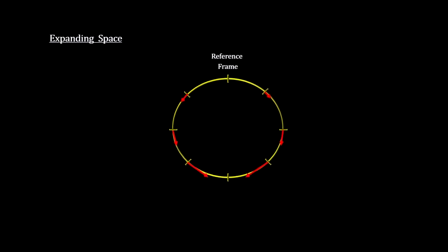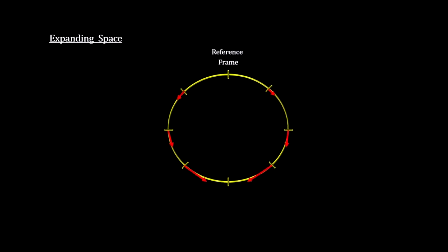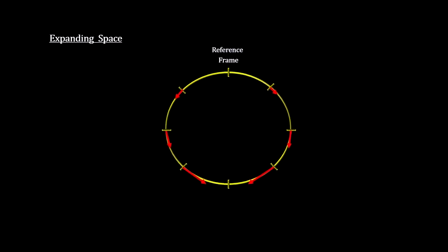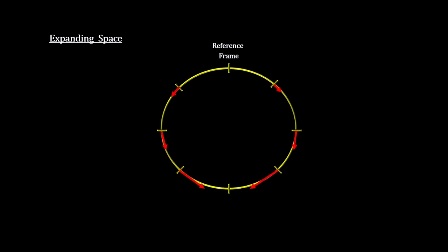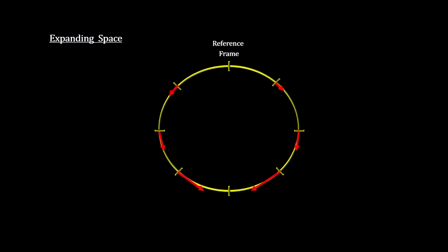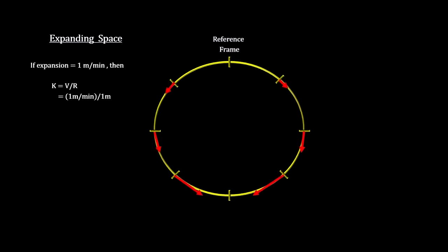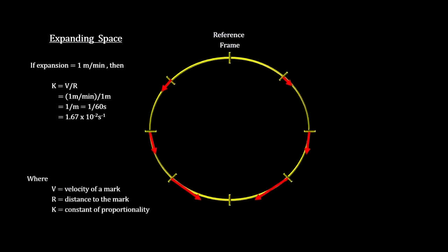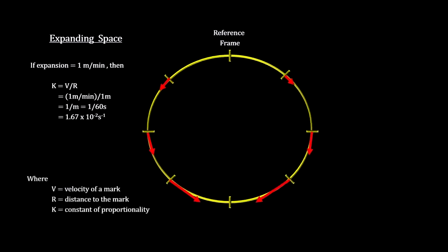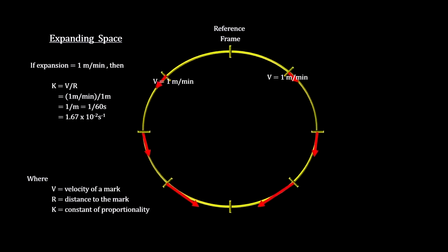But if the apparent motion is due to the amount of space expanding, we get a different picture. Here, the marks hold their position on the line, but the line grows. Let's say each meter on the line expands to 2 meters over the course of a minute. We see that the distance between adjacent marks goes up 1 meter, and their apparent velocity, as seen by each other, is 1 meter per minute.